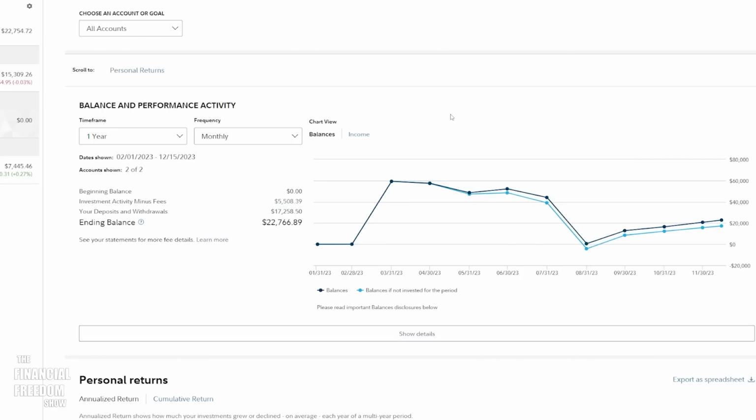If I'm having losses, I'll let you guys know what that's like. I'll just be completely transparent. But for the past year, as you can see, my portfolio has slightly beat being in cash. So what this does is it shows what your portfolio would be like if you just invested in nothing. You just stayed in cash and didn't invest anything in your account. So with this account, I would have had in blue here, I would have had a balance of $17,258 if I hadn't invested in anything at all.